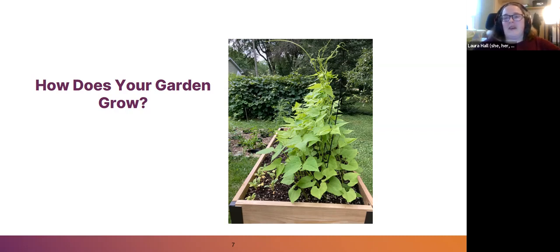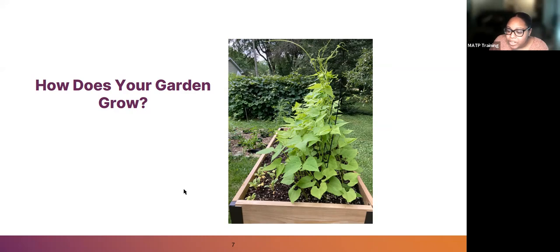So I always grew up with a love of growing green beans and just eating them right off the vine, raw. So this year I used my raised garden bed and part of my dog's kennel crate that created a nice little trellis. So I wondered if we could just start out by talking a little bit about what you like to grow in your garden. Feel free to unmute or write in the chat any things that you like to grow in your garden.